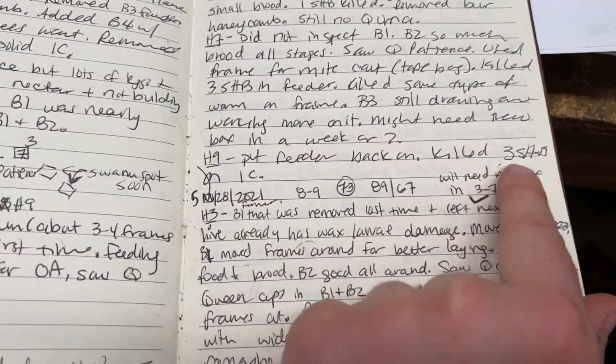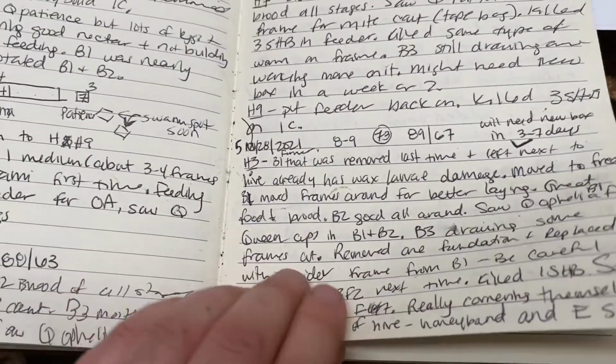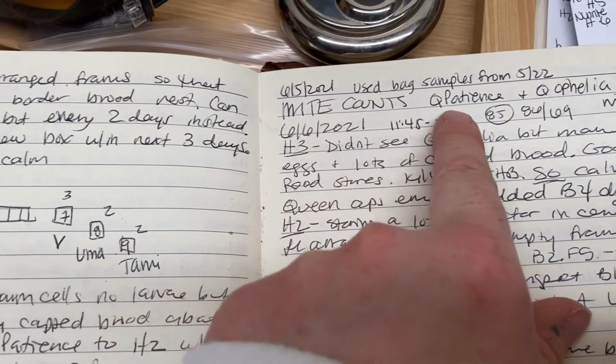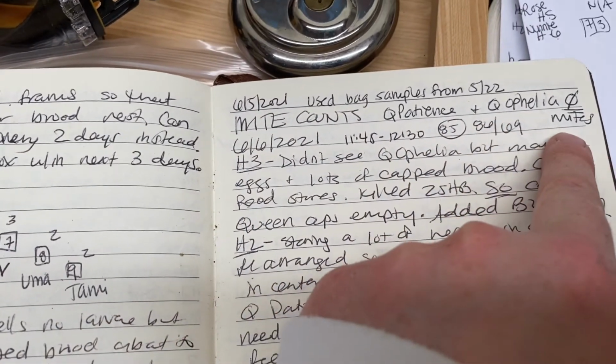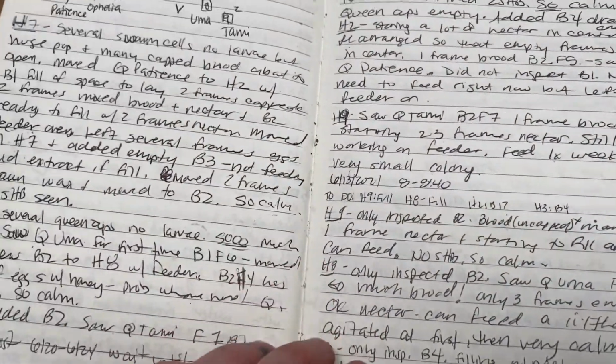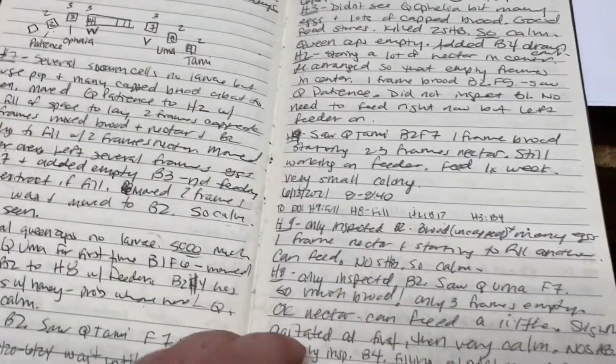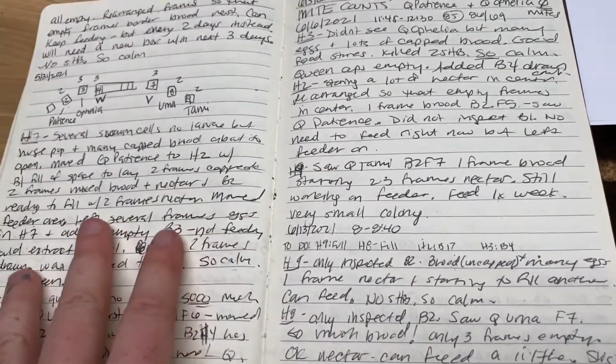I put notes if I'm killing small hive beetles. So that gives me an idea of which colonies are facing more of them. Mite counts in June, and actually both of these queens had 0 mites. So this is very messy, but it's in my own shorthand where I have a good idea of how to check on the history of each colony.